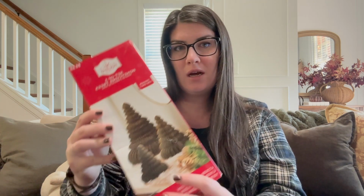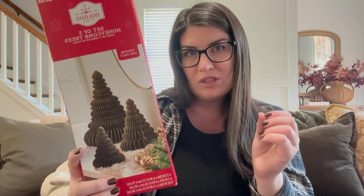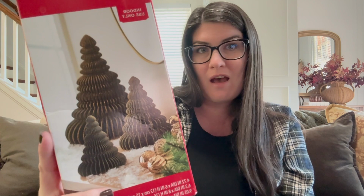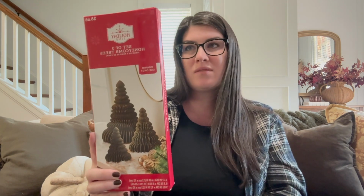We are getting down to the end of it, so I have 2 more items to actually show you, and then there is another one that will be getting returned. So I did pick up, I actually ordered these online. They're these Honeycomb Trees. They're a green, and the edging detail is gold. I thought these would be so pretty to add for shelf styling if I wanted to layer some things behind other items. These were only $8.68.